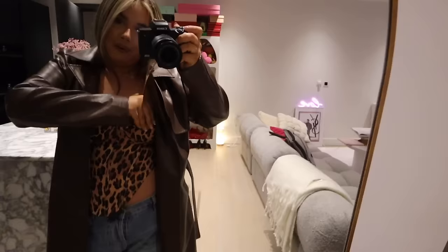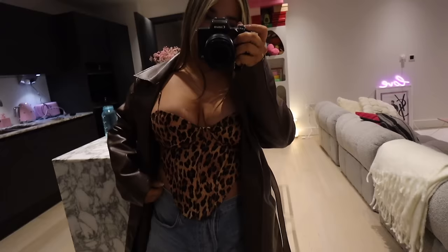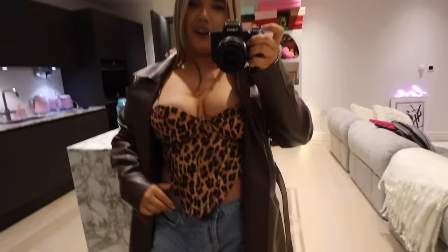Okay, let me put an outfit on. And then we'll be ready to go. And I've got my little gold hoops in already. Really cute. Oh my god. My nipple's out. Is my nipple out? Okay, this is my outfit for tonight. I've got this leopard corset on. This is from PLT. It's nice, but the girls are out. And I don't want nipples to come out.